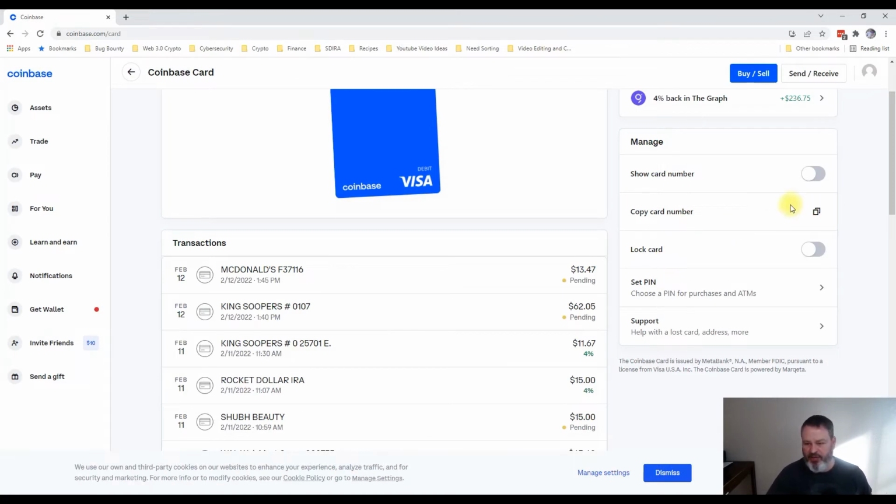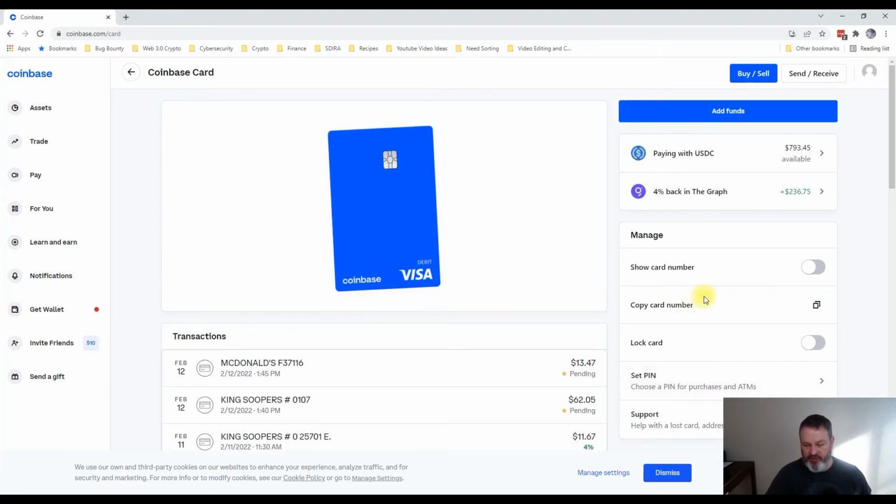You'll also see here on this page, you can do things like show your card number, copy your card number, paste it into online forms, whatever, lock the card, change your PIN. You can go to support, change your address, all those sorts of things. I've had no issues with it whatsoever thus far.